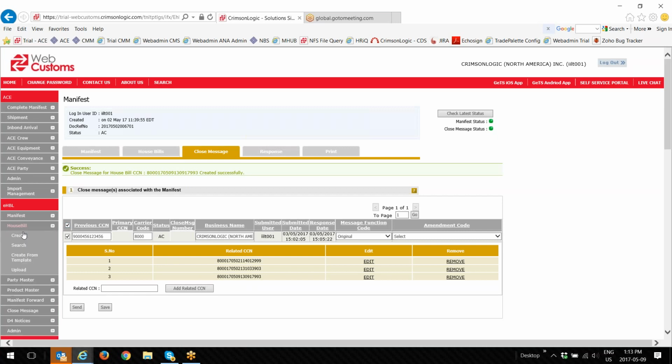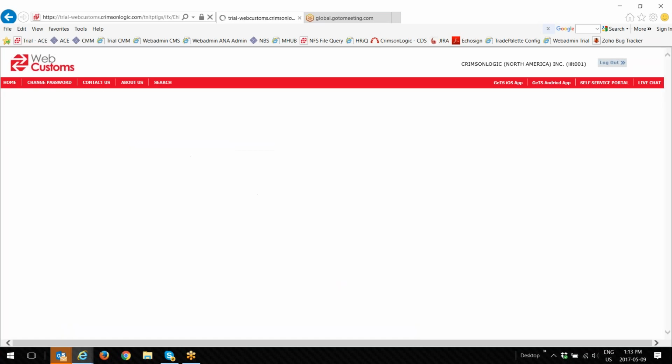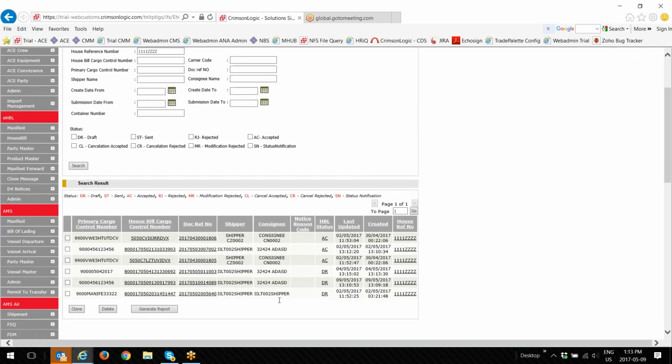The one last thing I needed to show you was that house reference number. So I'm just going to go to house bill search right now. And so we have the house reference number here, and I'm just going to punch in the number that I assigned previously. Hit search. And now all the house bills that I've assigned that house reference number, I'll have a quick snapshot and grouping of the transactions. So if you're looking for maybe a particular client's records, you can assign them a particular house reference number, and then you can have a snapshot of what you filed for this particular consignee or shipper combination, or however you want to use this feature.